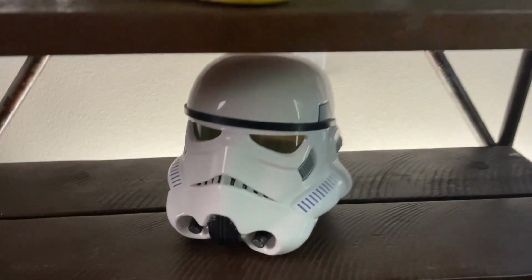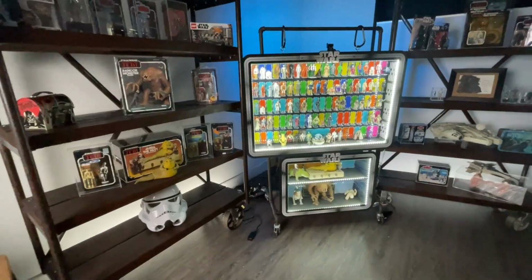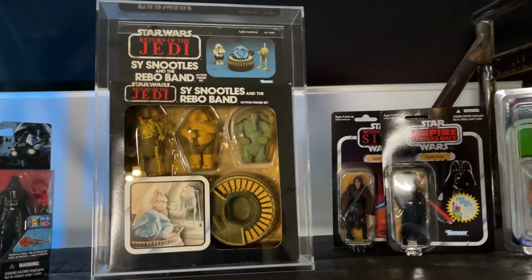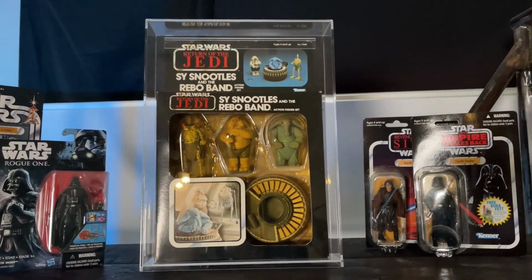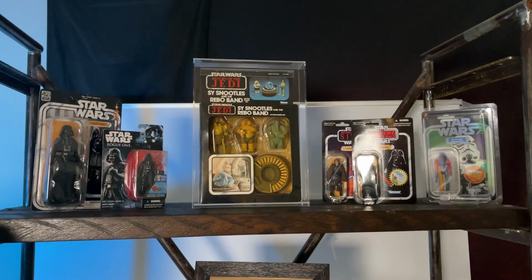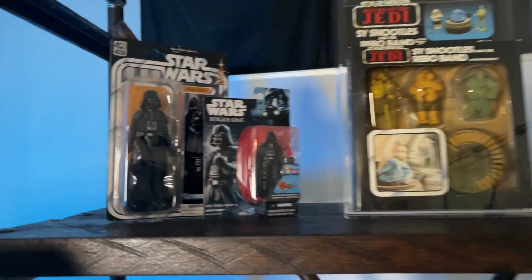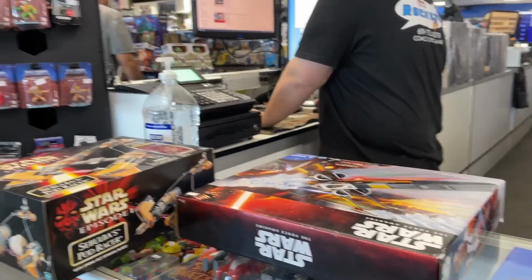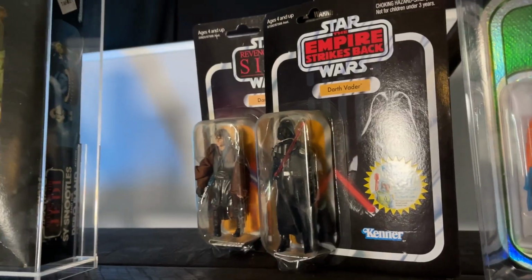And on the bottom of the shelf is my Black Series Stormtrooper helmet. And for the other shelves, on the top, I have my Size Noodles and the Rebo Band mint in box. And it's a little bit too big to fit on the bottom shelves. So if you see that up there, that's what it is. And surrounding it, I have my Vader collection. Now, I don't have a focus on Vader, but these are the ones that I kept. As you can see, I sold most of my modern figures, but these are the ones that I did keep.